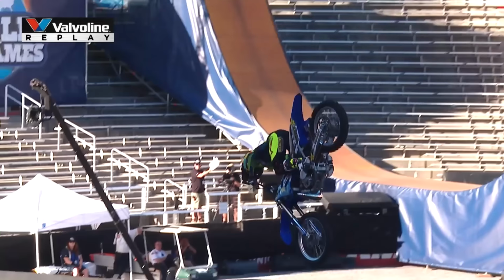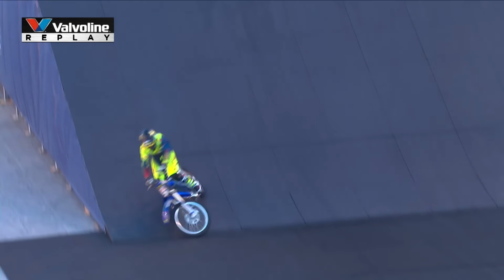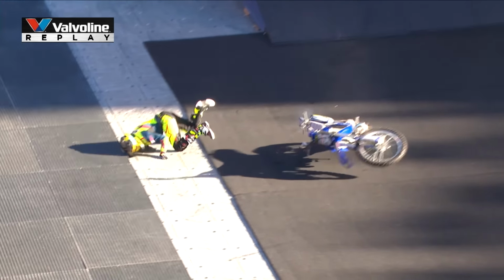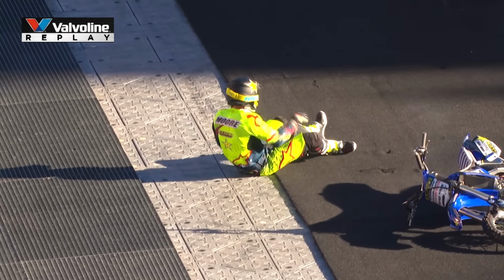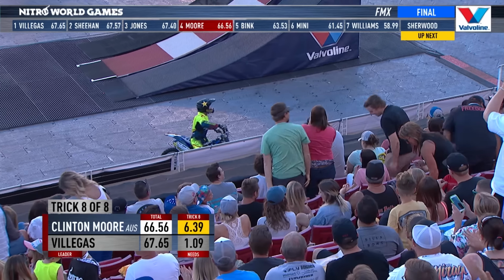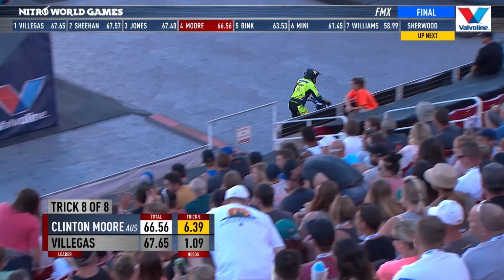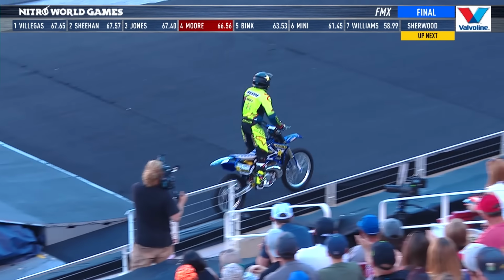Combo time once again, electing not to do that over the 120 like a lot of others have done. A heel clicker to Superman, but that's where it all came unstuck. One trick, it was in his grasp, Travis Pastrana, and the 360 has taken him down. He knew he needed something with a high DOD, learned those 360s, kind of brought it back out of the bag, and unfortunately was not able to pull it off. Clinton Moore.